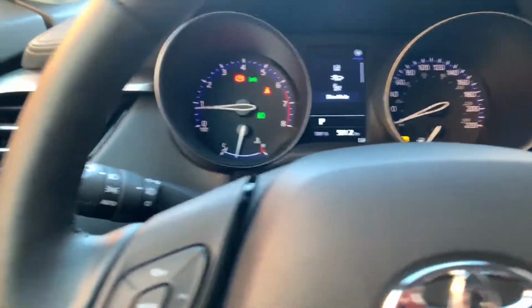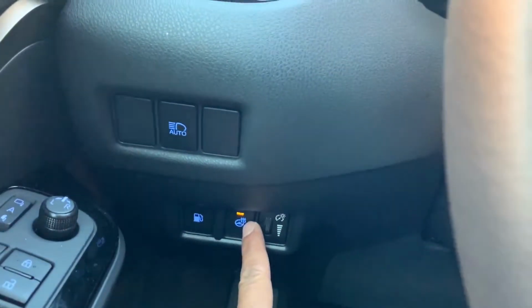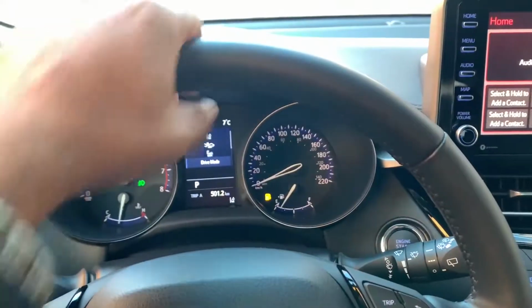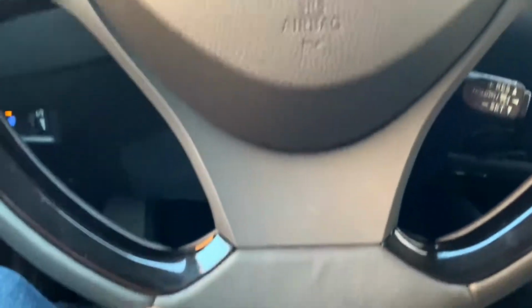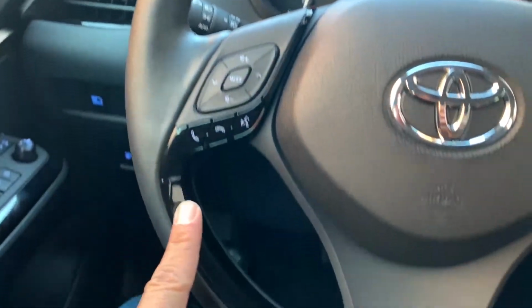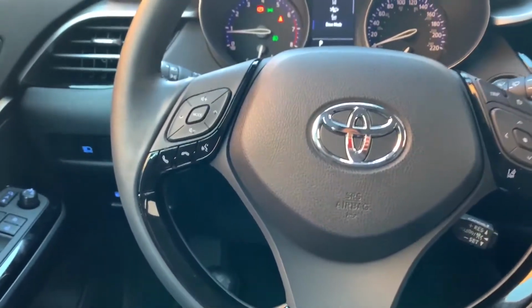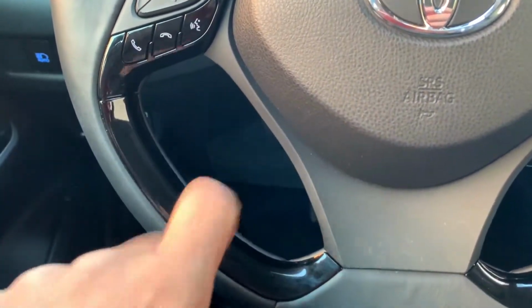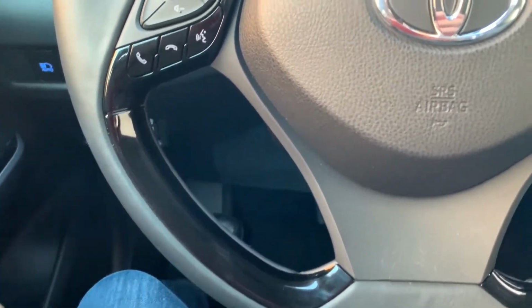Another miss is the heated steering wheel. So there's the button. I don't mind that it's out of the way. The top arc does not get heated, and this bottom here between the stitching does not get heated. So it's cool that it gets heated from here. Let me back up a little bit from here to here. But what nullifies it is it's plastic here, and that doesn't get heated at all.